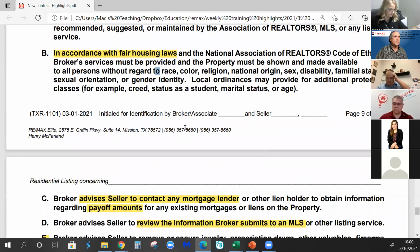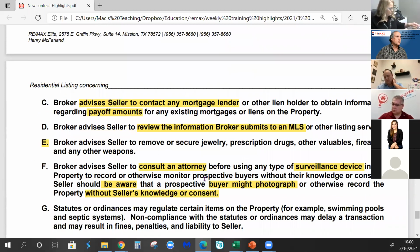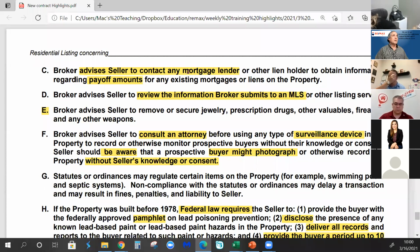In accordance with fair housing, we're going to do things the right way, right? No discrimination, that's what I was getting at earlier when Norma threw that out. It was so good. Advises the seller to contact a mortgage lender. You need to find out what your payoff amount is. Could what they think is owed and their payoff amount be different?